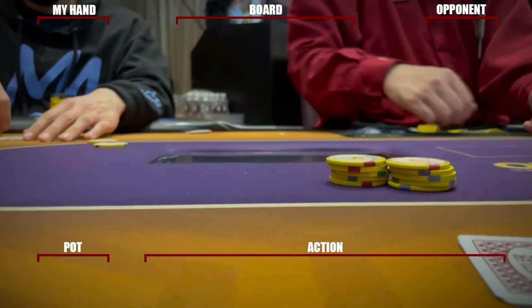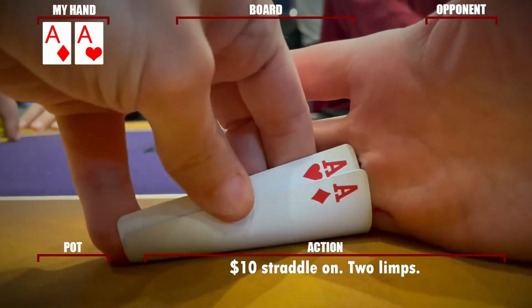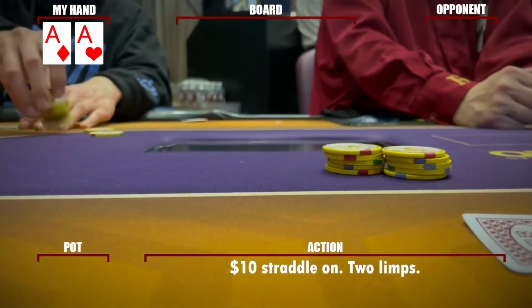Before the hand is dealt, I announce this is my last hand at this table and throw the straddle on, and there's a limp before our misery finally comes to an end. We suffered through all those other pocket pairs and finally get rewarded with the best hand ever created, pocket aces, and in the straddle no less.